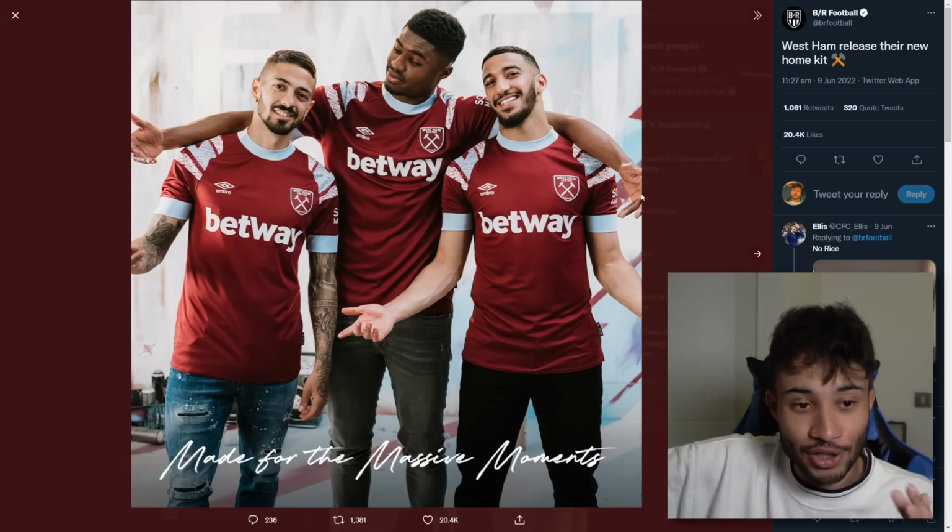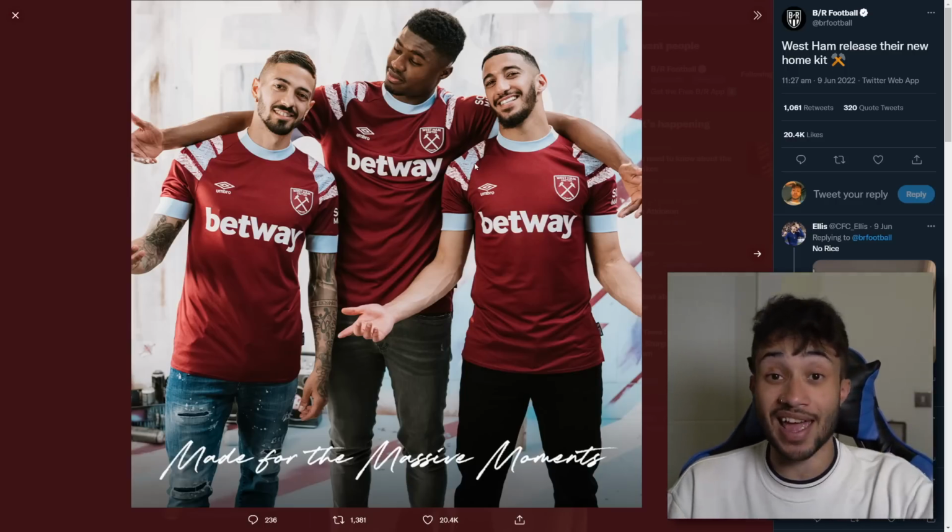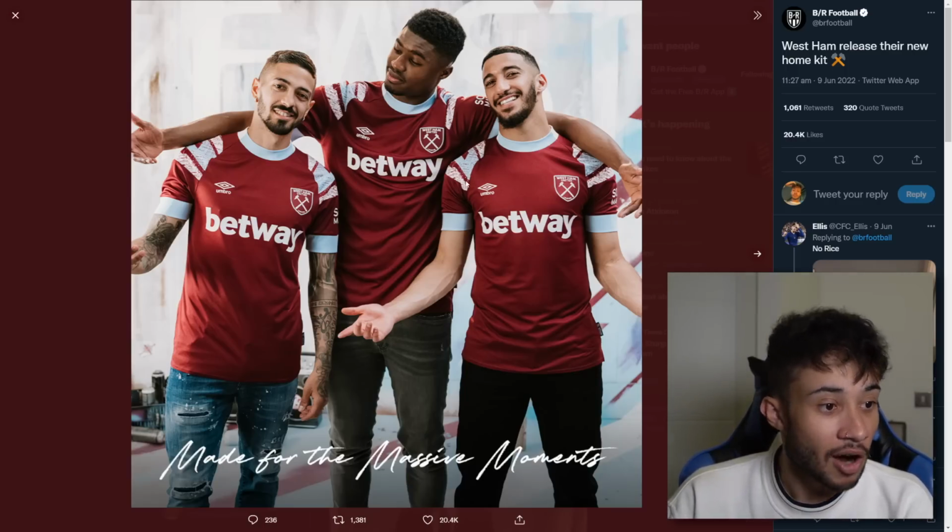West Ham fans might not like this one. I don't like the shoulder bits, and I know why the shoulder bits are there. It's a homage to an old West Ham kit, I think from like the early 90s or something like that. I just don't know. I'm not a massive fan of the way they've done it. It's not the fact that it's there. They've kind of done it and then splashed claret over the top of it.